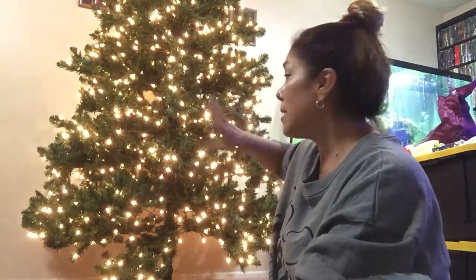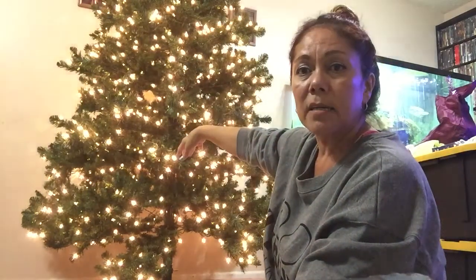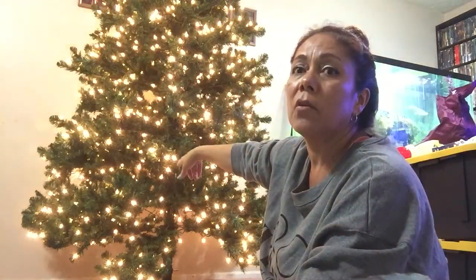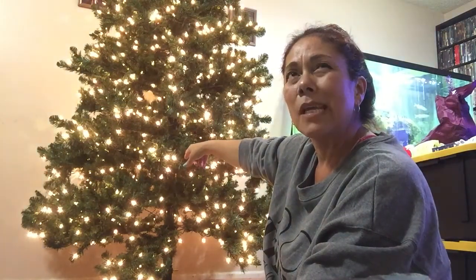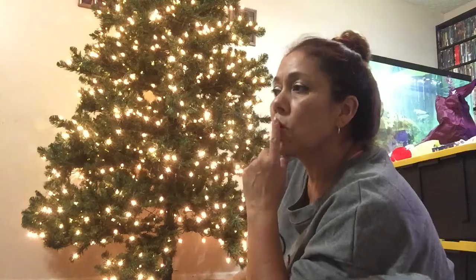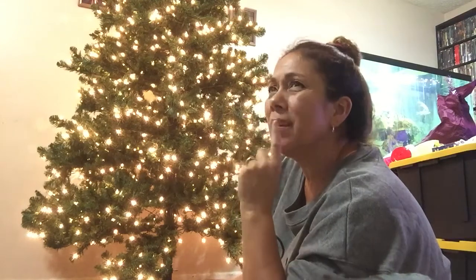Like I said, it started getting real cold outside, so I'm just literally, you know how you have to pull the limbs down and stuff. We bought this one a couple years ago at the home store. I think that's the name of it. It sounds familiar. Yeah, I think that's it.